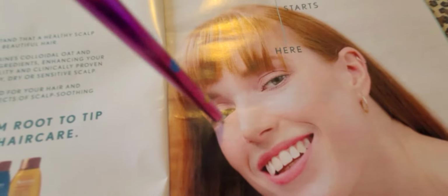But yeah, it says here, healthy looking hair starts here. And look, another smiling, happy person. Love that. She's got great teeth. And that sounds really random, but they're just really nice teeth. But yeah, I've never used Aveeno. Maybe I should. I like trying different hair products and stuff, you know. Okay.